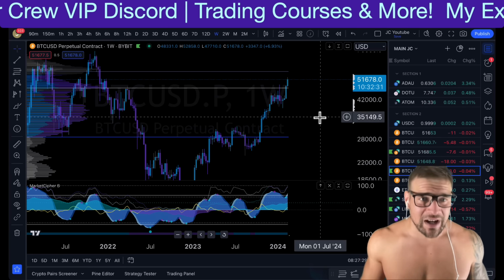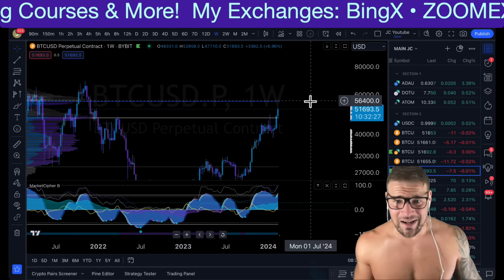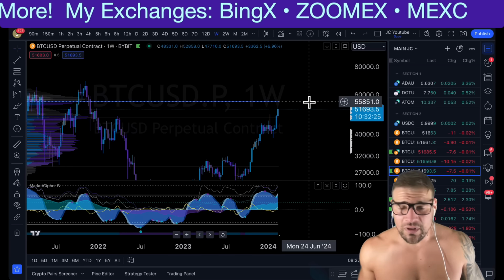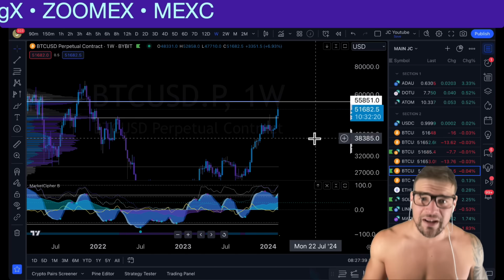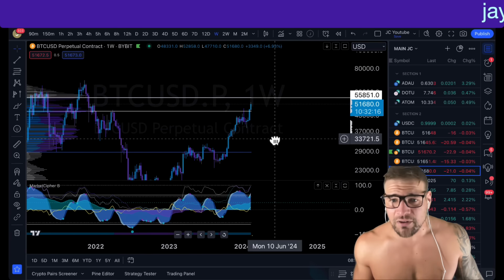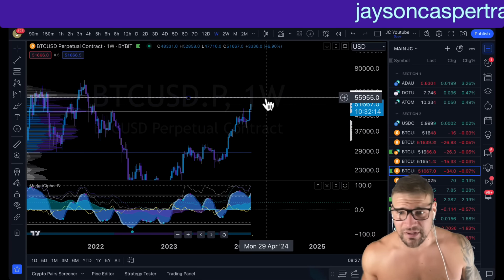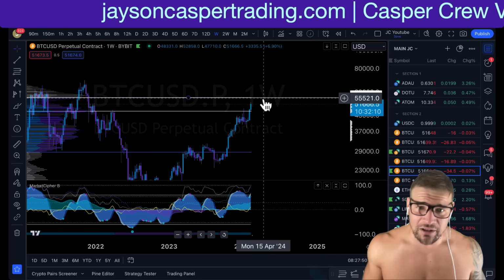But now that we are back above that high volume node, the next area that's more likely than not to get hit by the price is going to be this value area high around $55,000. So right now, based on the higher time frames, based on the fact that we are breaking out, the next key level for Bitcoin, the next target, is going to be the $55,000 level.